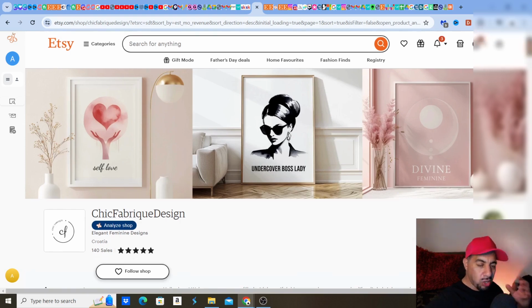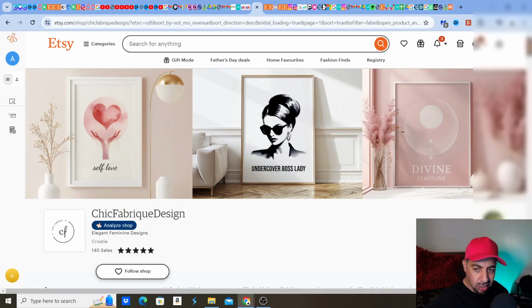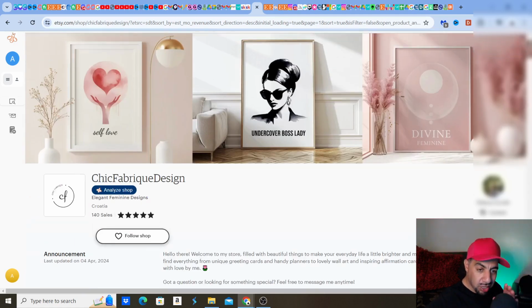So look, when you look at your own store, the banner is telling you literally what the seller does. If I'm looking at the banner, then I'm expecting the store to be wall art related, because that makes sense, that's what it looks like. I do like the tones, I like the colors, I like the mock-ups for the banner, really nice. I do like the name, Chic Fabrique Design. You've got the shop icon that relates to the name, and the name is cool.